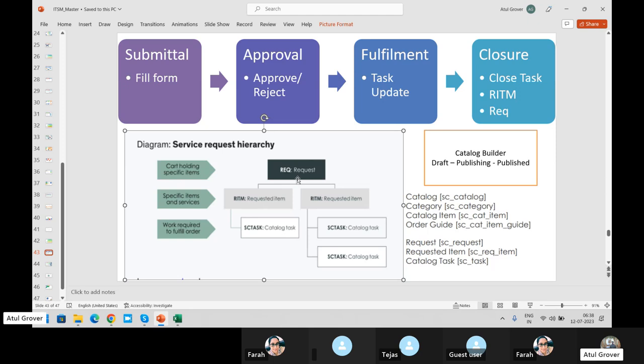And remember that when we discuss service catalog versus record producer, in the service catalog, at a given point of time, 2 records get generated. One is request, one is item. In the record producer, only 1 item gets generated.